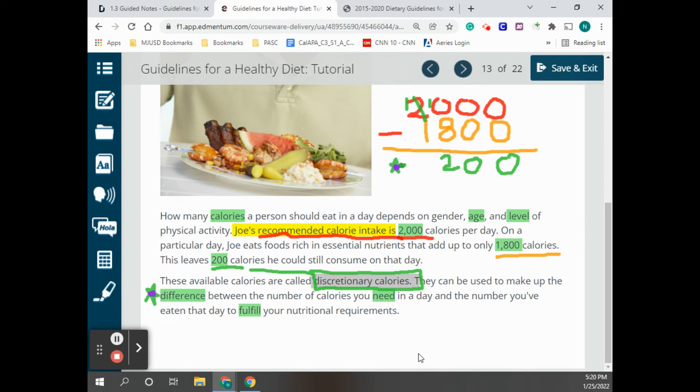Okay, so little side note here. The math on this is he's supposed to have a recommended calorie intake of 2,000 calories per day. 2,000 recommended calorie intake minus the 1,800 that he ate, right? He only eats 1,800 calories in this day. Then the difference, math term, the answer of a subtraction problem is the difference. The difference is his discretionary calories. Just an interesting way that daily math, you might have to do math on a regular basis, but knowing these terms like difference helps you figure this stuff out. Okay, that's all.